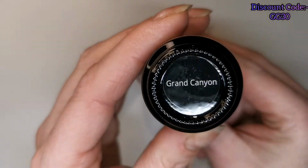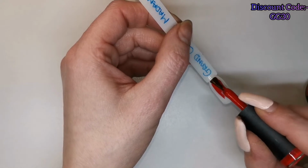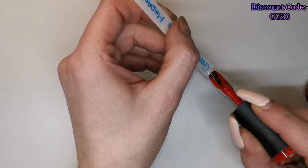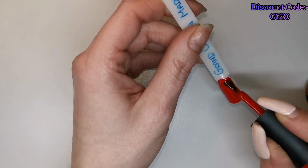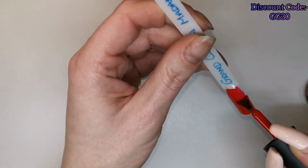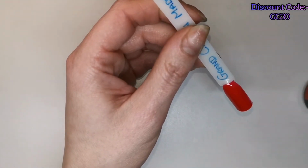Next one is Grand Canyon. Ooh, this is a gorgeous, gorgeous pillar box red. The minute I saw this red, I knew that I had to have it, because I haven't got a Madam Glam red. And that is so opaque. Wow. Reds can be a little bit hit and miss.